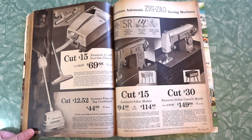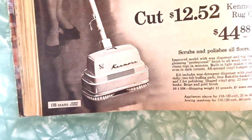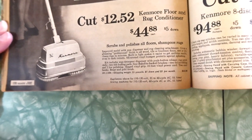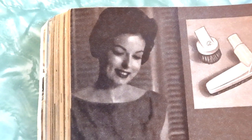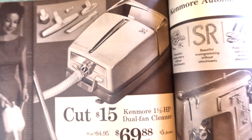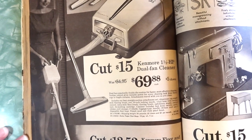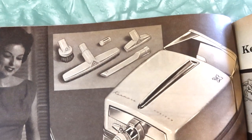Here we go. All right, we're vacuuming in what could only be described as an evening dress with sensible heels. Oh no, we're not even vacuuming, we're polishing. Are we polishing a floor here? Yes. Scrubs and polishes all floors, shampoos rugs. We are polishing a floor in heels and an evening or cocktail dress with full makeup. I barely put that much makeup on if I am going to a wedding. Here's the Kenmore 1 1/3 horsepower dual fan cleaner. Dual fans practically double the suction for faster, more effective cleaning. And then there's all of your snazzy attachments there.